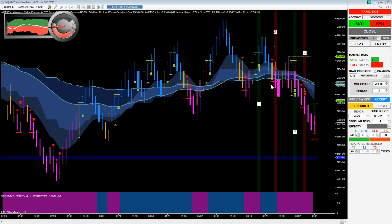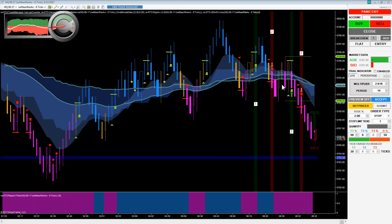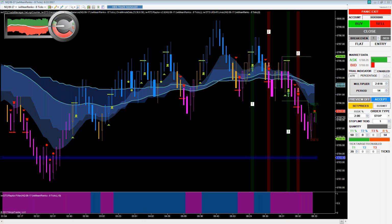So it looks like we got a soft edge sell signal here right out of the open, and it looks like we're going to test the bottom end of the market first. Of course, it is very early. It's only a couple of minutes into the session.